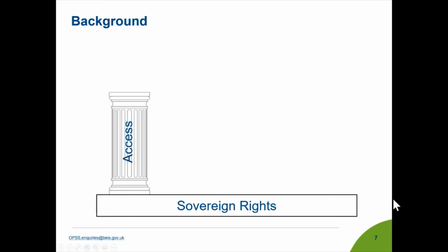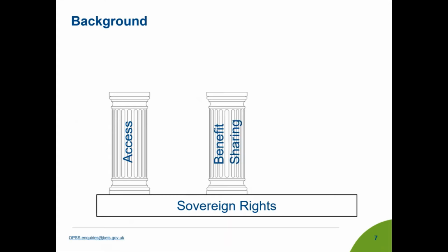So effectively what this means is that every country can choose to exercise sovereign rights over its genetic resources. This means that they can choose to implement access measures for anyone wanting to come into the country to access the genetic resources. They'll have to ask permission first, and they can require those users to enter into agreements to agree the terms of use. And that can also include benefit sharing agreements.